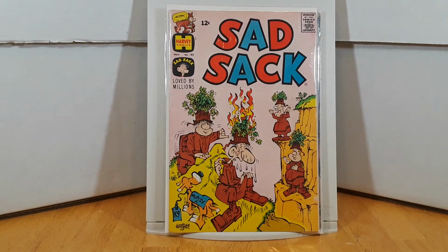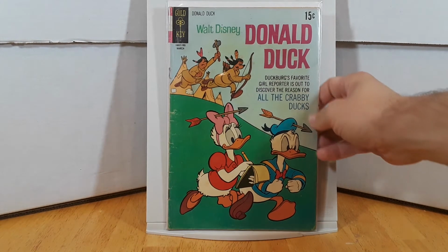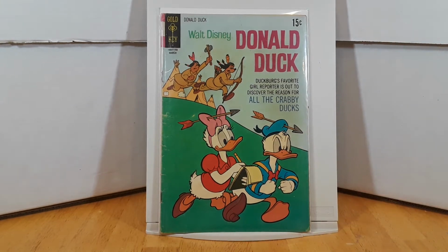Again, not into the Harvey comics and the funny strip titles, but Sad Sack #183 from Harvey Comics, not in terrible shape. Donald Duck, I think it's 103, I'm not sure. It's pretty beat up, but Bronze Age, Gold Key. Again, not typically my cup of tea. If I found some of the older Golden Age stuff, that would be pretty cool, but typically not the type of stuff I hold on to for my personal collection, though it's still cool to get.